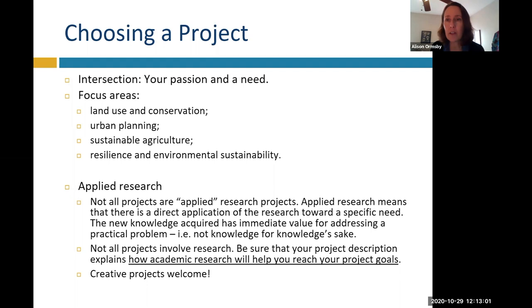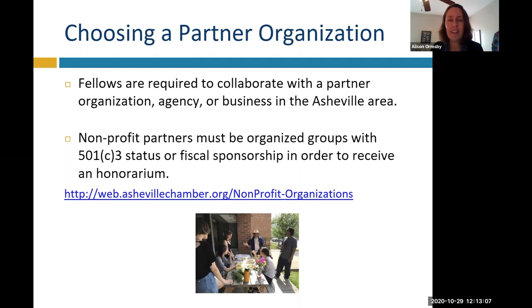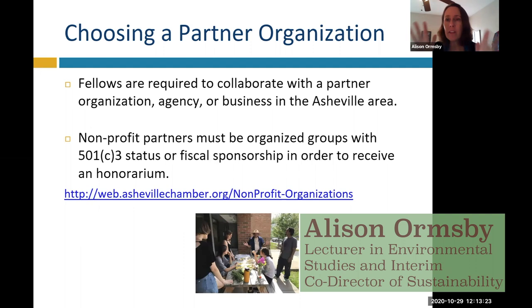So how are you going to find your partner organization? It has to be some nonprofit organization or business or government agency in the broader Asheville area. I would say Buncombe County. And we could talk about if you want it to be outside Buncombe, that's possible. But in our region, it must be, you cannot go home to Raleigh over the summer and do something in Raleigh. That is not allowed. It has to be in the Asheville area.